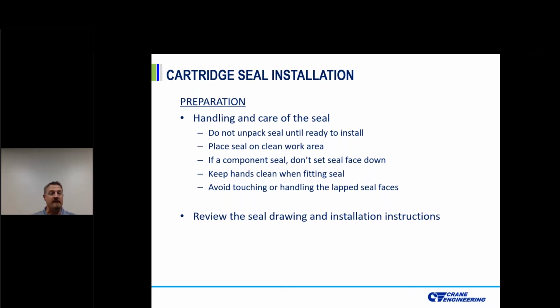You want to keep your hands clean. Better yet, wear gloves when you're installing or handling and fitting the seal. And again, definitely avoid touching those lapped faces. You'll also want to review the seal drawing and installation instructions before you begin installation. So let's take a quick look.